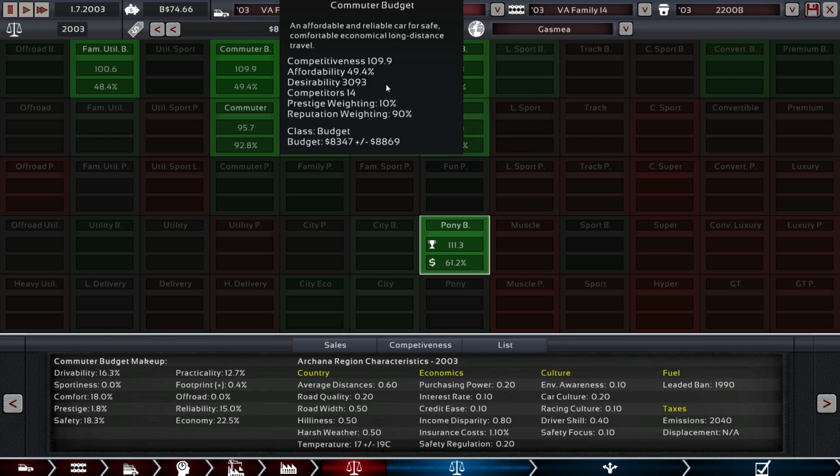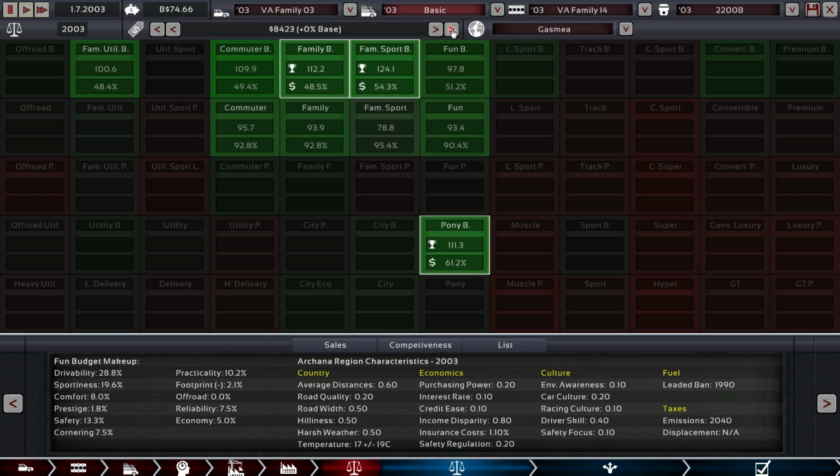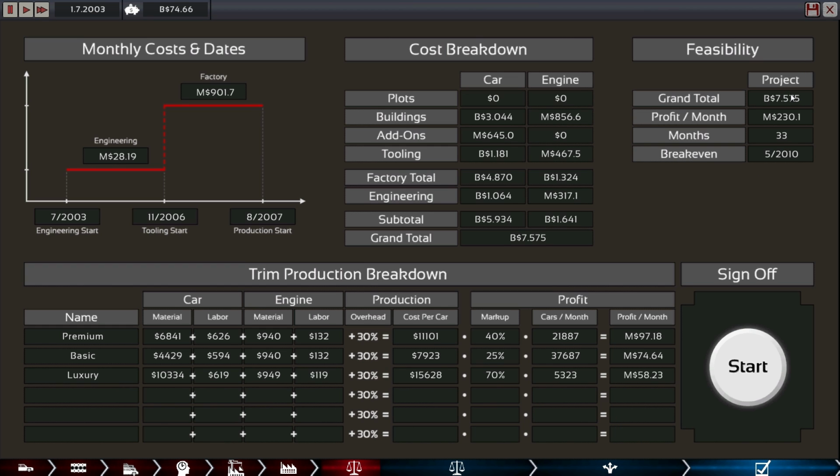Look at this. I really like it in the base segments, in the budget segments. We do need to mark them up though. Let's do it over here. So if we give the premium a plus 50, the basic a plus 25 maybe, and the luxury, oh no, the premium can get down a little bit more. Wow, we still can satisfy the demand like this if we release this one right now. Oh yeah, it's good that we put it into a massively huge factory then. And overall, this project will cost us 7.5 billion. Peanuts! So let's start it.